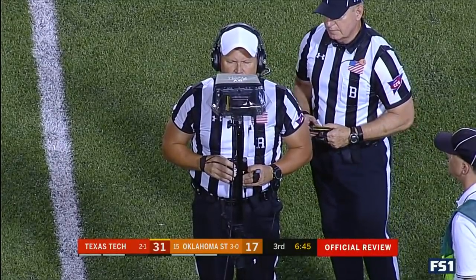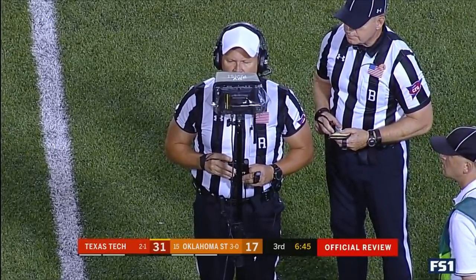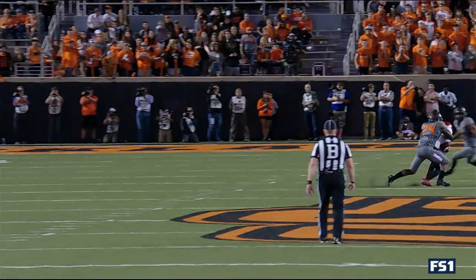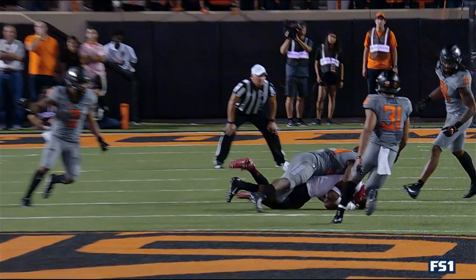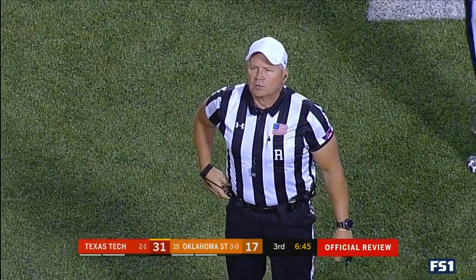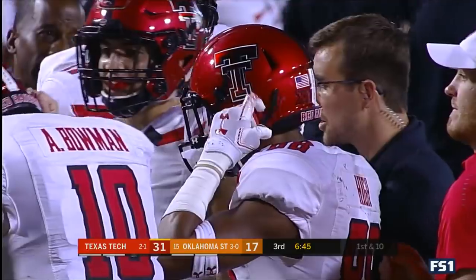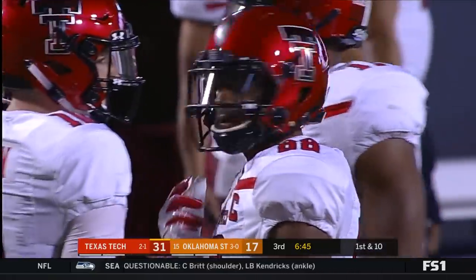6:45 left in the third. They take another look at this catch by J.D. Hyde. It would be for a first down. We'll take another look at it here. To me, he has possession. He loses possession there. I think that's a completed catch. After further review, the ruling on the field stands. Catch, first down. There you go. Ben Lieber, rules expert. Let me go ahead and put that in the tally mark right there. Got one.